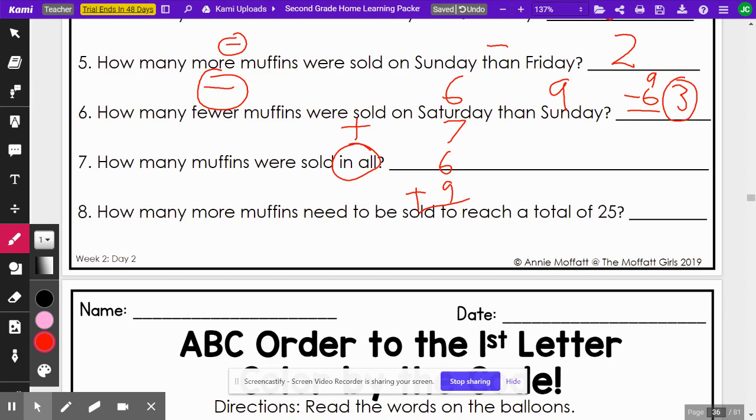All right. 7 plus 6 is 13. 13 plus 9, because we just did 7 plus 6, so those are done. 13 plus 9. 9 plus 3 is 12. Carry the 1. 1 plus 2 is 2. 22.